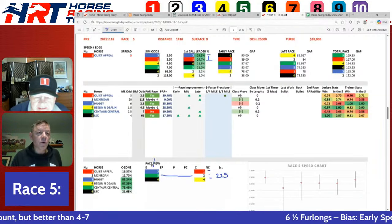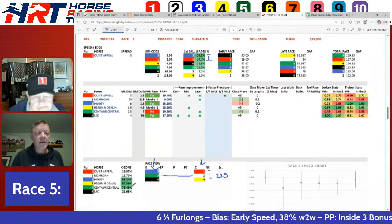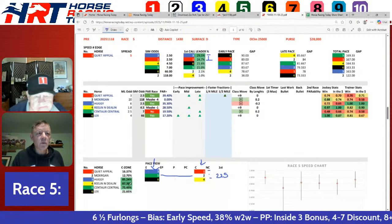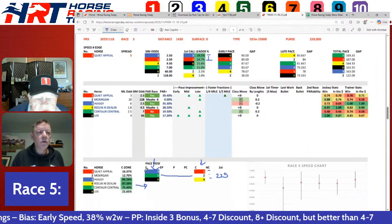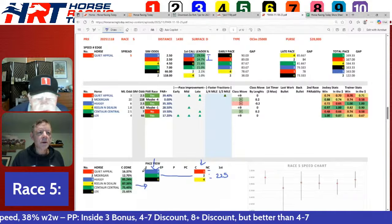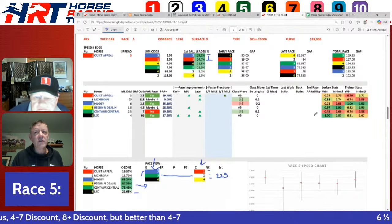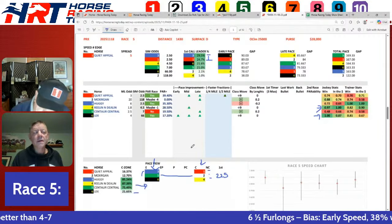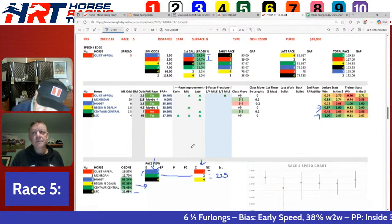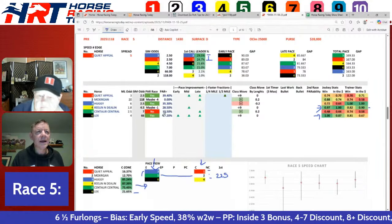3, 5, and 6 want to be on the front. 1, 2, and 4 want to close. It looks like if you're looking for a closer, the only one with a high C zone is the 4. So the 2 speed horses, the 3 and the 5, they should be in that mix. Maybe the 6 is the odd man out. Though the 6 doesn't look like the odd man out from a jockey or a trainer perspective. No, he's got the best jockey and the best trainer-jockey combination. Yeah, right in there. Perhaps maybe the 4 reeling and dealing in that mix.